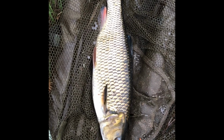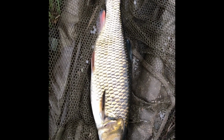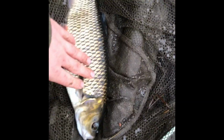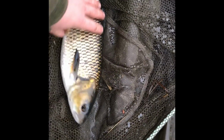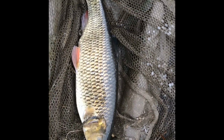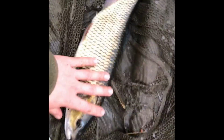Well, there we are, folks. Last fish of the day. It's another fine chub. Well, another standard Bristol Avon chub. Oh, it's flipping a bit. It's starting to rain now, so I'm going to go home. Haven't managed the barbel again, but I've caught some fish, and that's the main thing.